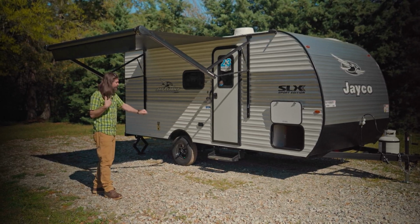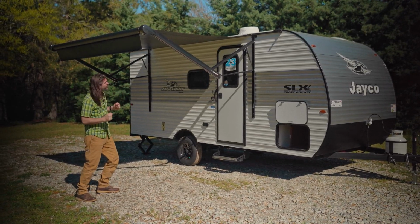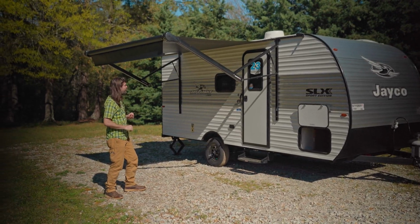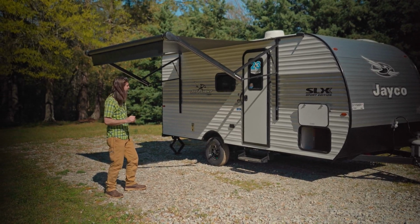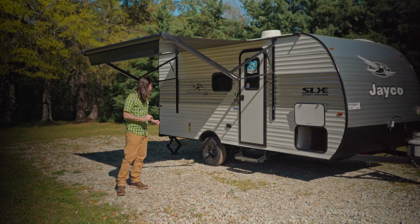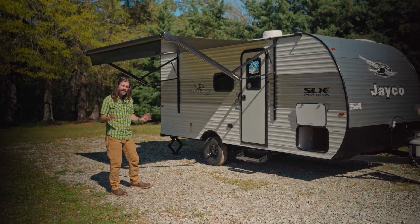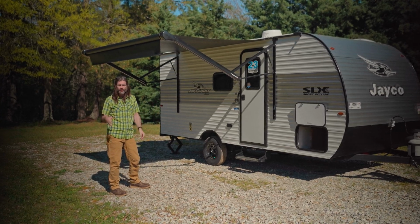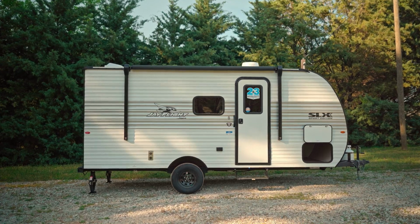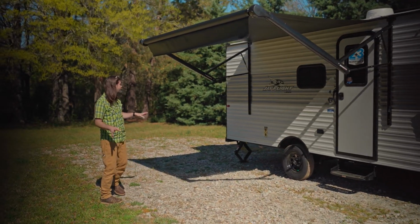We have a pretty simple single-step entry, and while this does have an electric awning, the awning doesn't have a light. But you can run it in and out at the touch of a button, which is pretty cool. When it comes to power on the outside of the RV, they've given us a couple of outlets right by the door, so we do have patio side power. Plugging in a light, not a problem. Standard little wheels here, they're just the steel wheels, nothing fancy to see there.